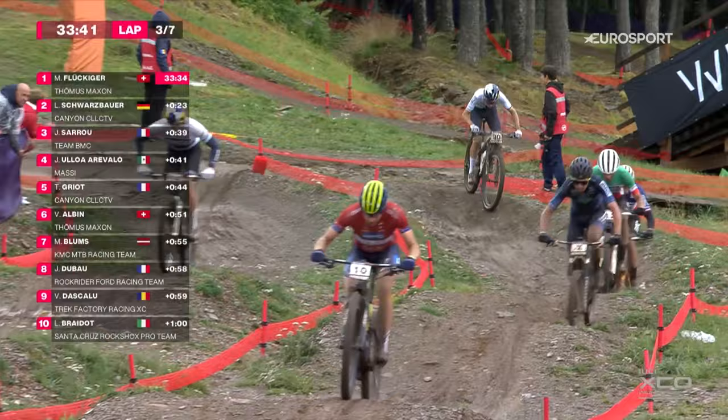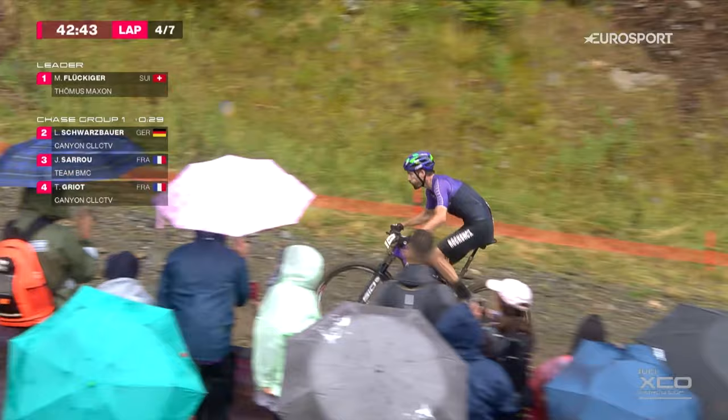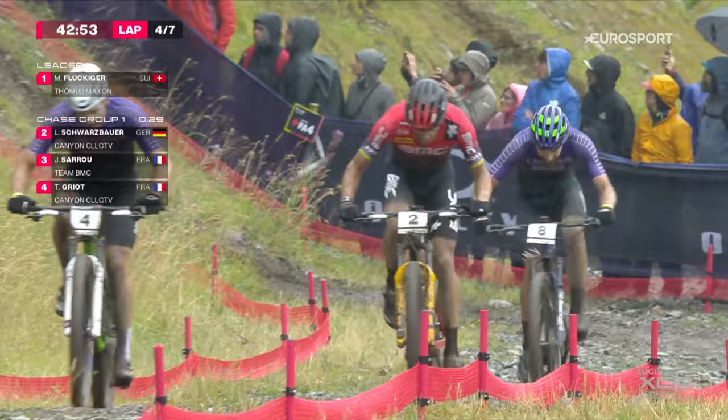There's Vlad Dascalu on the right-hand side, the number 14 Trek. Oh, Schwarzbauer, a little bobble there. Another time, a foot out for him. Lost a little bit of time. It's another awkward little turn, though, down that chute. You arrive into it hard on the brakes. And Saru alongside Schwarzbauer. Look at the rain falling here in Pal Arinsal, Andorra.